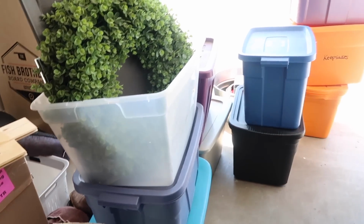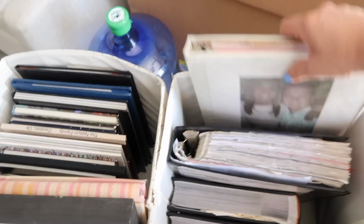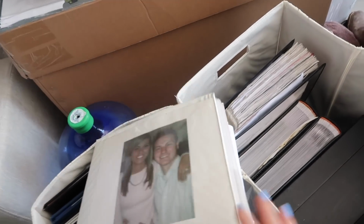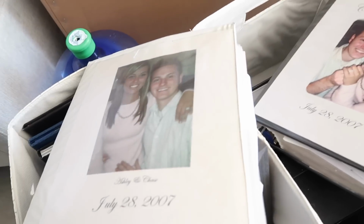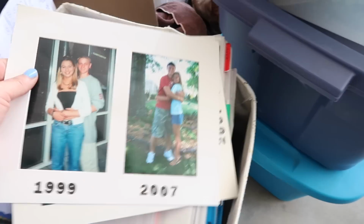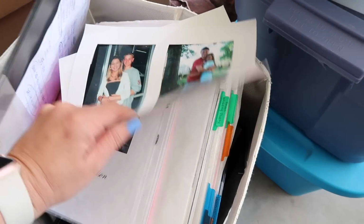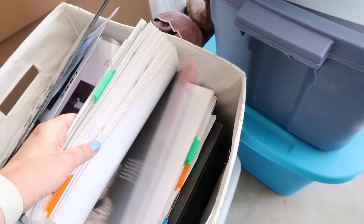This stuff's all full of Savannah stuff. Right here, I was looking at these when I was planning my wedding. I just kept everything, everything we ordered. This one I think was my mom's because she was handling, maybe this was my mom's and this was mine because that's my handwriting. But look, there's Chase and me in 1999, 2007. But everything I did was in here.